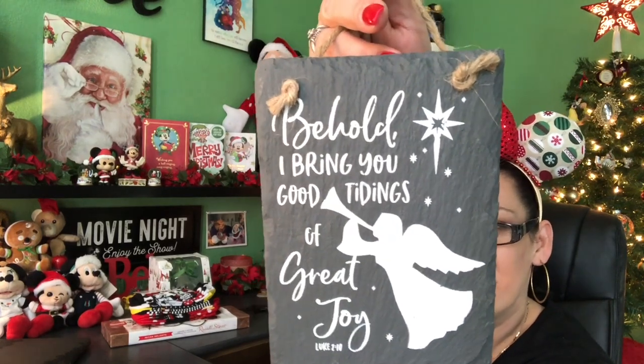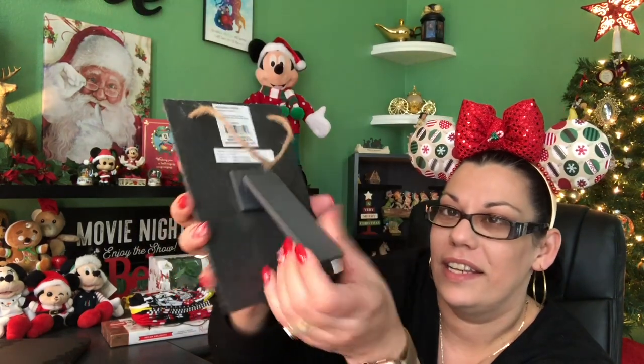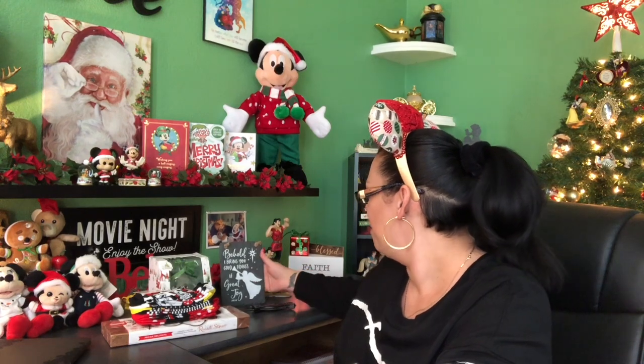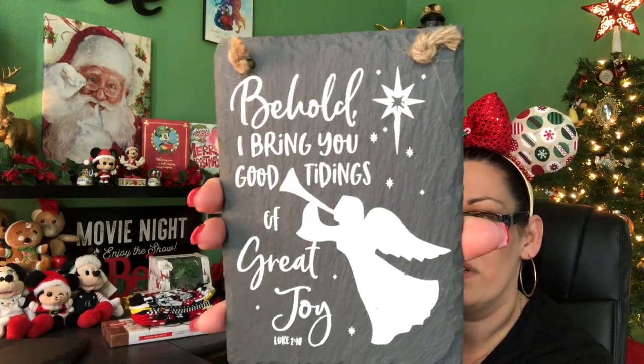Oh, I love this. Now you can hang it, or it has this thing down here where you can actually place this. And that's what I'm going to do. I'm going to place this somewhere in here to keep in my background for the rest of Christmas, because I love this so much. It feels like some really hard metal type of feel. I can't explain it, but you guys, this is gorgeous. Hollie, thank you. This means so much. I love this. I love it a lot.